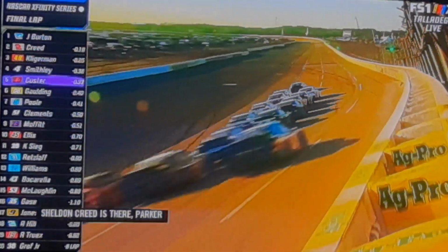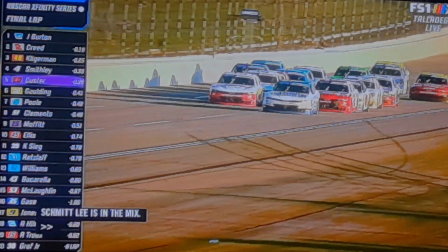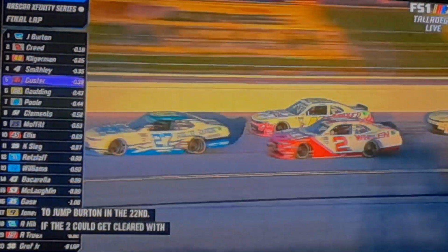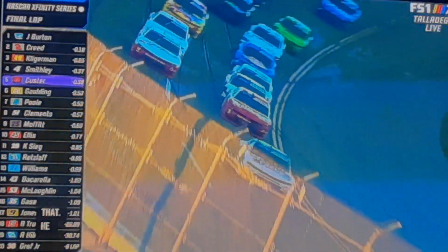Here comes a big run. The 0's going to push the 2 car to Jeb Burton in 27. If the 2 can get clear to the 48. Gets the block in, Joey. Yeah, Jeb's doing a great job. He's doing a good job defending. He's going to want to keep them too wide. One last back run there. If one of them gets single file, the run's going to be big. Jeb's way out there again.